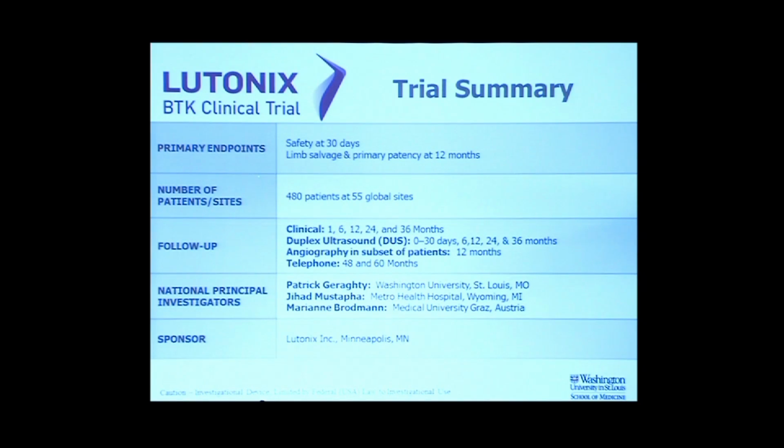So, it makes for some sleepless nights for the guy running the drug-coated balloon trial here in the U.S. We are running the Lutonix below-the-knee trial. It's a global trial. It also involves lots of European sites and some Japanese sites. So we're going to enroll 480 patients at 55 global sites.